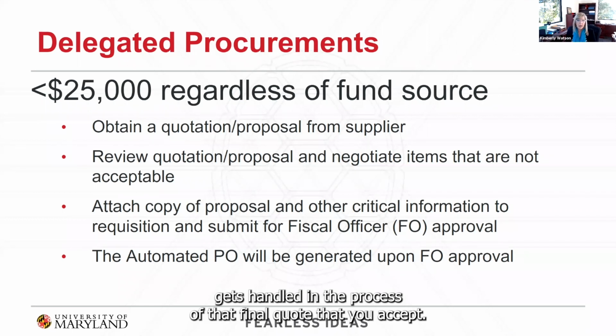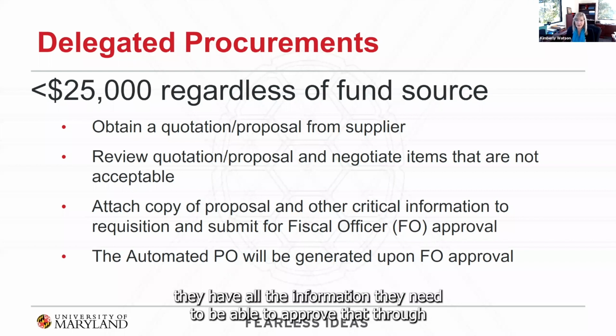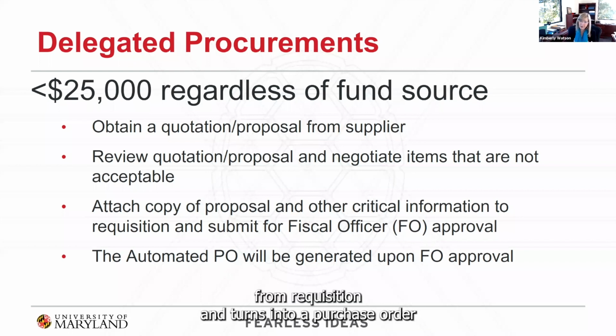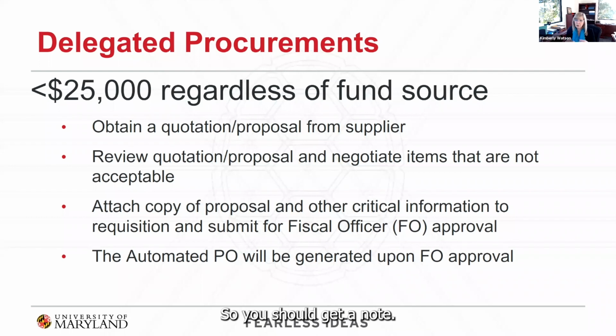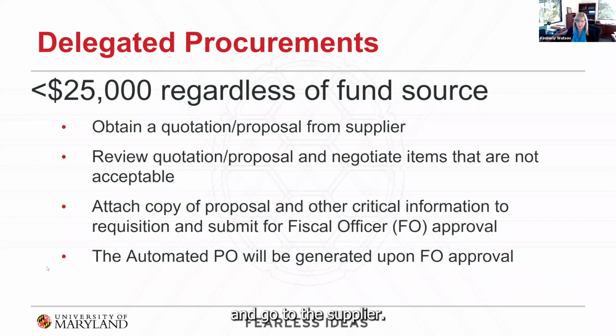Attach a copy of the proposal or quotation to the requisition. That way, when it flows to the fiscal officer for approval, they have all the information they need to approve it so that it can become a purchase order. The requisition turns into a purchase order at the point in time that the fiscal officer approves it forward. You should then get a note that comes back that says that PO is ready to print and go to the supplier. And I see we have some questions.